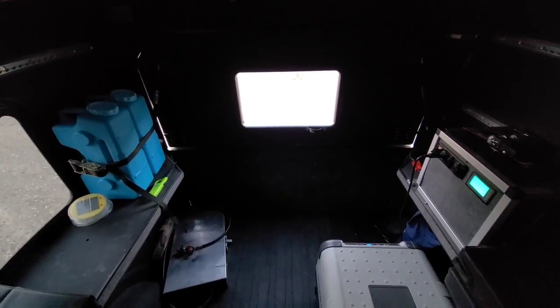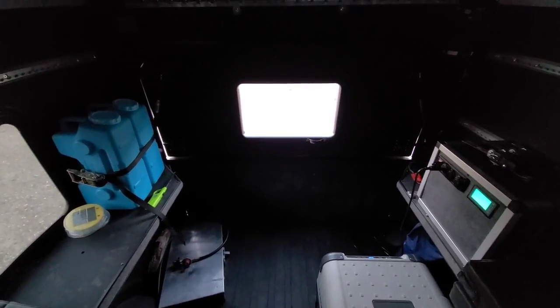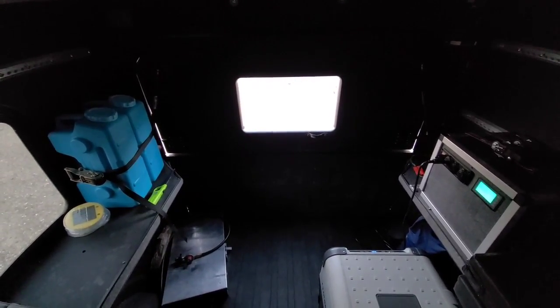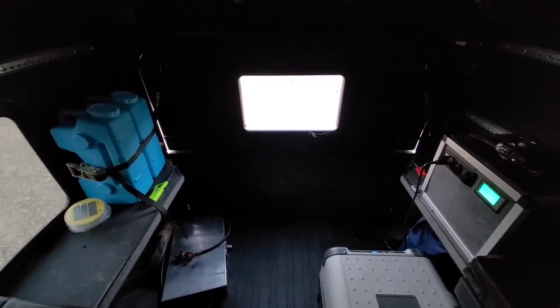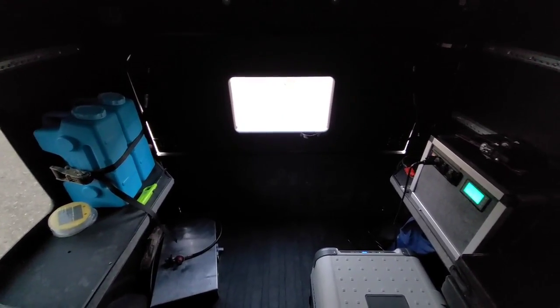All right, good morning, guys. Got a good night's sleep. Knocked out after a long day of driving from Sacramento to Reno. And you know, one of the great things about arriving to a campsite late at night is sometimes you wake up and the views are just gorgeous. Let's have a look.